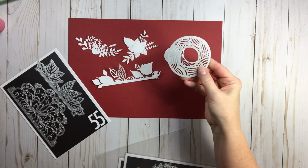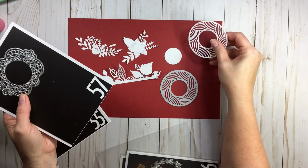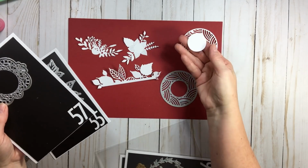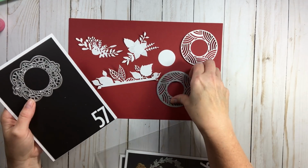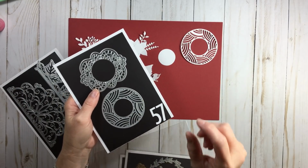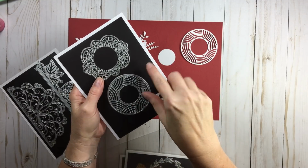So this is what it is. It is just this circular die. Might show up better here. And it does, it definitely does have a retro look. I liked it just because it's circle shaped, you know. And then you get that cut as well. It cuts really well. Now, this die was very inexpensive, and I got it from Amazon.